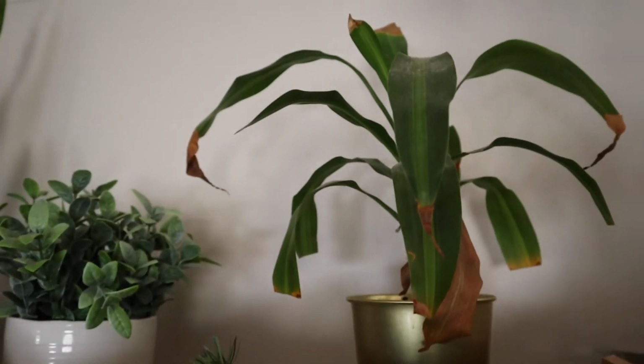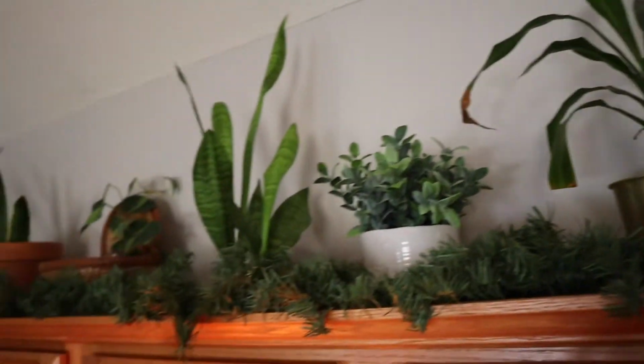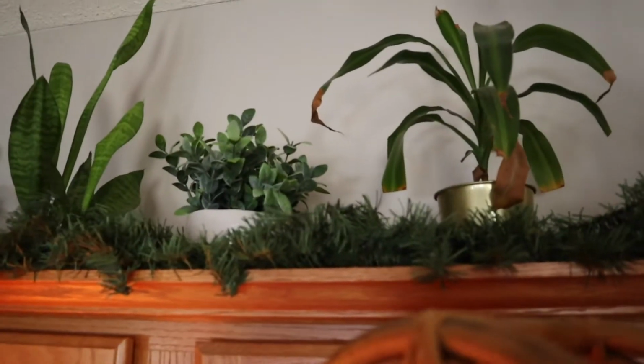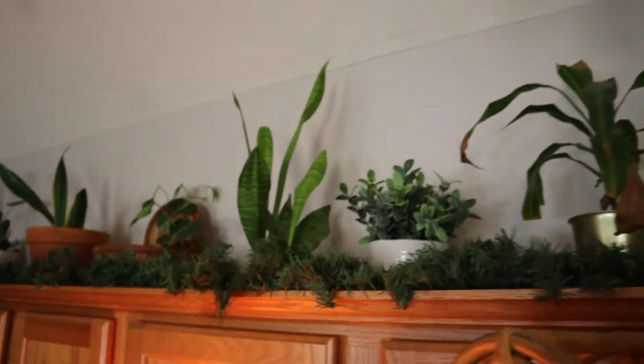Okay, this one is a Dracaena, or dragon tree corn plant. Honestly, you can tell these are my clearly neglected plants. Just not my favorites, other than Rapunzel. She's my favorite, but all of my other plants I'm kind of like meh. Don't really care if you die.